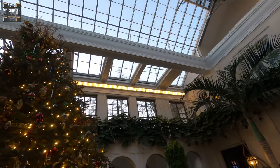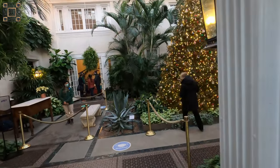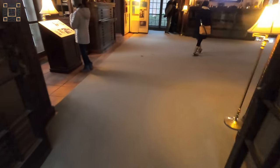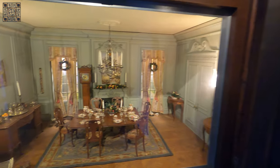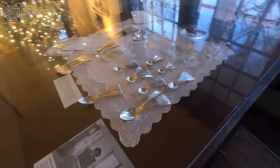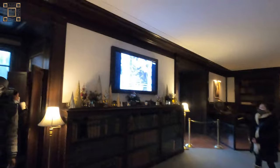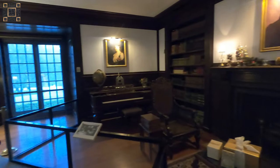This house was opened to guests in 1976. And now contains the Longwood Heritage Exhibit, a collection of historic photos, artifacts, home movies and videos that tell the story of the stewards of the land who preserved and developed this property.